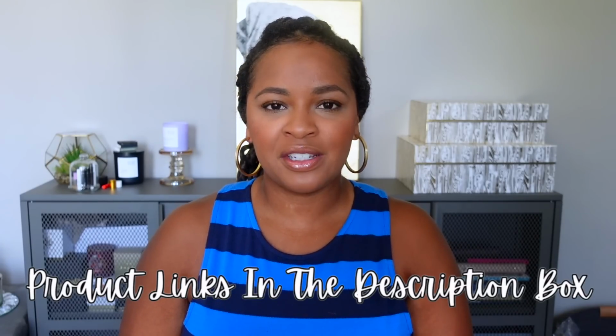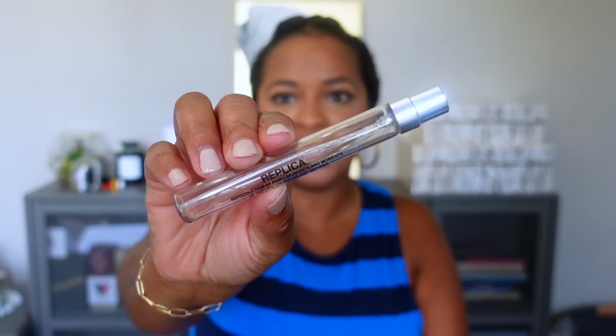So first up, I just have this little travel spray. This is from Maison Margiela Replica, and this is called Under the Lemon Trees. I've had this for far too long. I only had a little bit left in it, so I decided to just go ahead and use it up. The reason I started back using this is because when the summer rolled around, I was in store smelling stuff and I remembered how good this smelled, and I knew I had a travel spray. So I was like, just use up your travel spray, and I loved it.